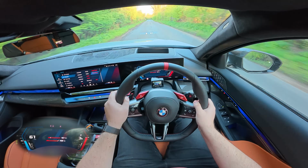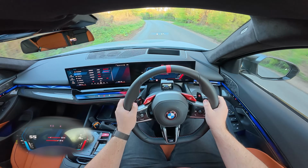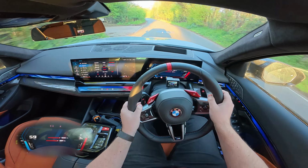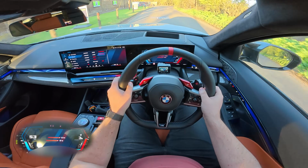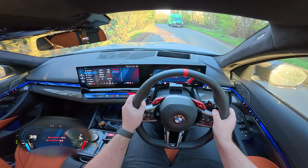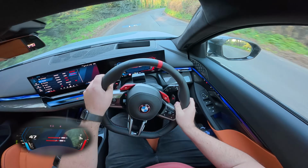It's like a shot of espresso in the morning, this thing. And the reason we're starting on a smaller B road as well is because I just wanted to show you guys that even though this is a big car and a heavy car, a very heavy car, it seems to conceal its mass in a way that I don't think I've ever experienced before.